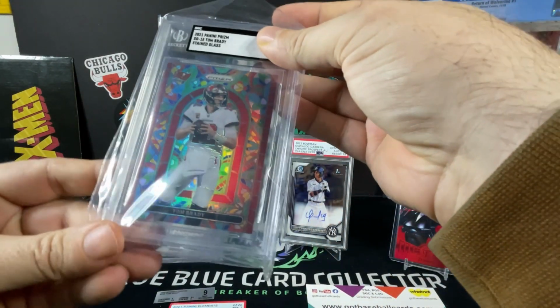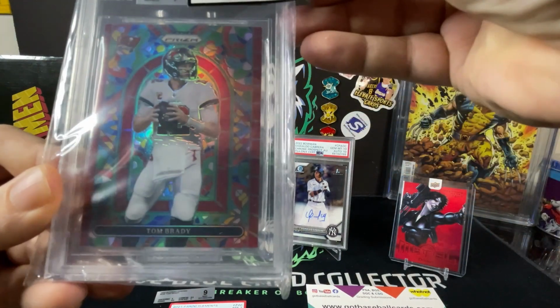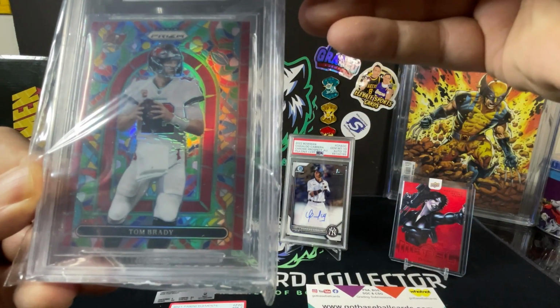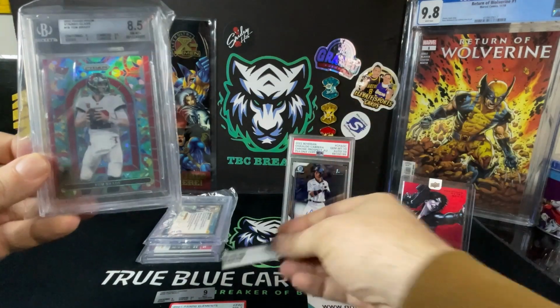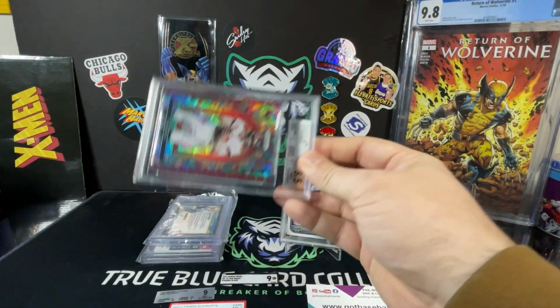You see the card there. Let's see how we did on our grade. Ooh, centering an 8. Rough. Edges 9, corners 8.5, surface 9. Oof. BGS 8.5. That hurts. They're rough on the centering.